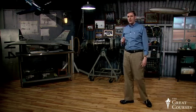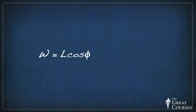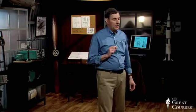Coming back to our equation of motion in the vertical direction, we can solve for the bank angle for a level turn. This equation must be satisfied if level flight is to be maintained. A particular aircraft flight condition will be defined by the wing loading, airspeed, and altitude, which determines density. So a pilot pulling into a steeper turn with a level flight path will have to increase the lift coefficient.